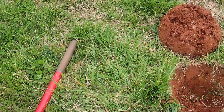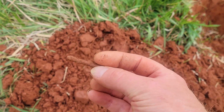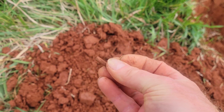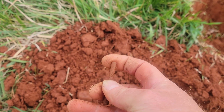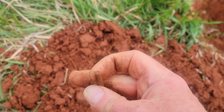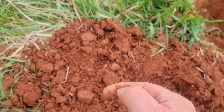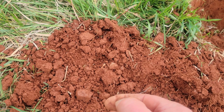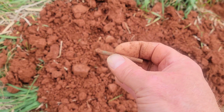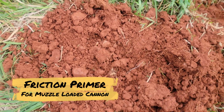So okay, found something different. I think this here is a friction primer. I'm pretty sure that is. That would have been used on one of the cannons. Yeah, that's definitely a friction primer. You can see where the little knob was right there. So I will put some information up on those on the screen. But that's a neat find.